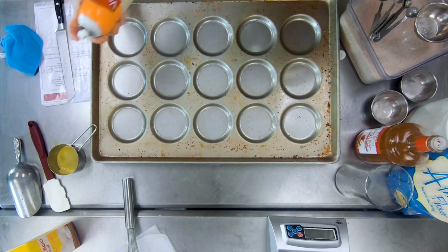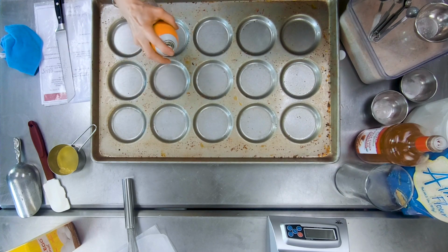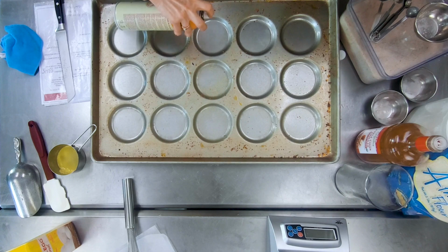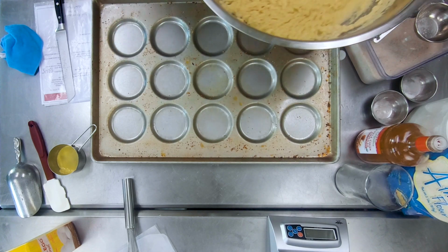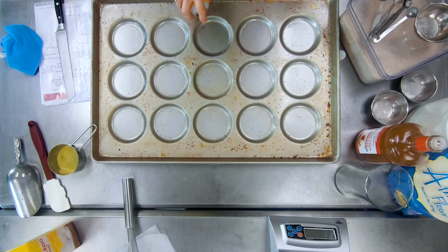It's really quite fun. Okay, so I'm going to use my buttery spray. This is an allergen-friendly spray. So it's soy-free and of course gluten-free. And you see I've got lots of seeds on here.